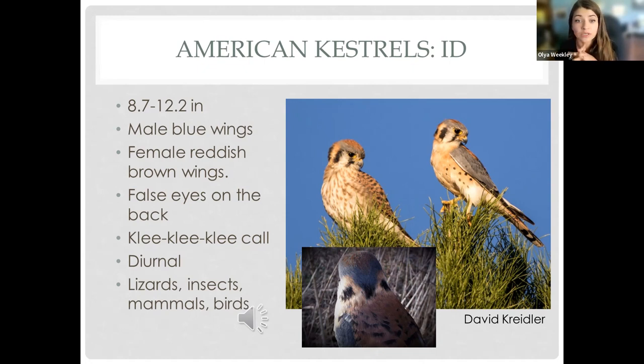Like the pygmy owls, kestrels have a set of false eyes on the back of their head to throw off any predators. They have a very distinctive call. It's klee, klee, klee, is the best that I can really describe it without actually playing it, but here it is.